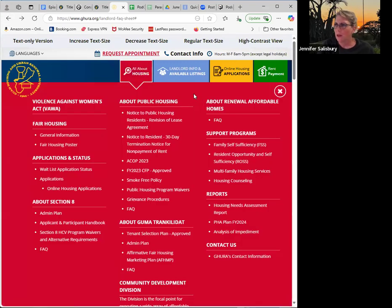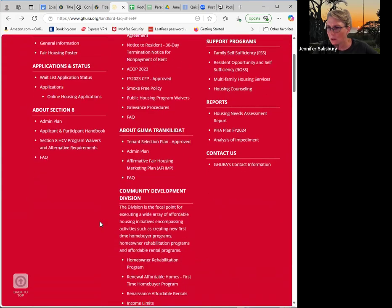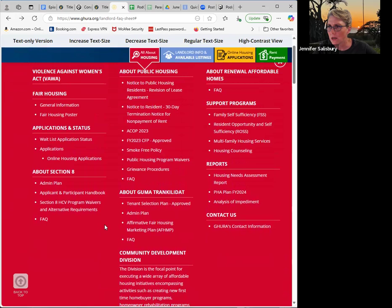So here we go. Notice about public housing applications, wait lists, online housing applications. Oh, I'm telling you, this housing authority must be just for Section 8. It must be for assistance. I didn't think it was, but it looks like it is. It looks like it's all just for assistance housing. Okay, support programs, multifamily housing services, housing needs assessment report. I bet that's a research report, and the contact information.